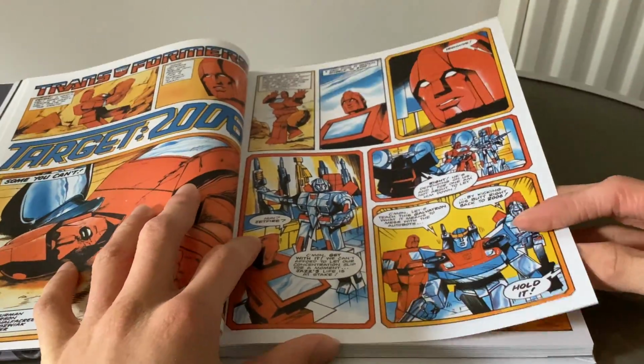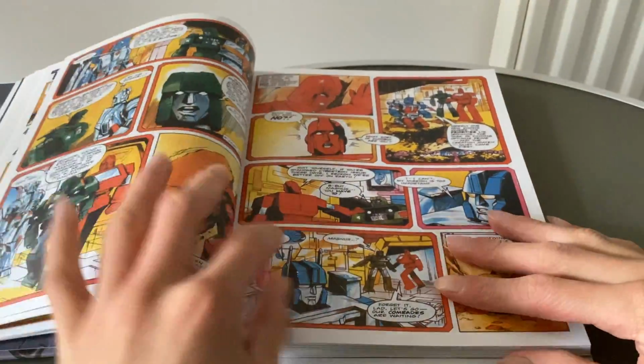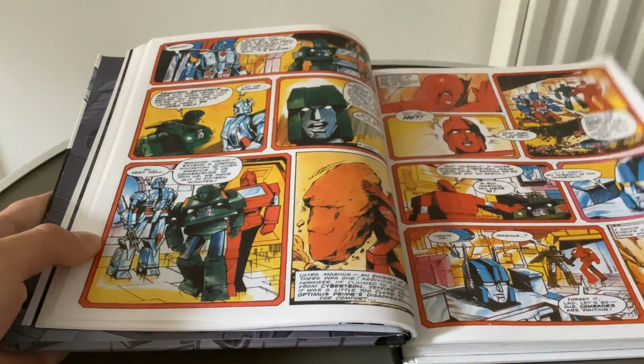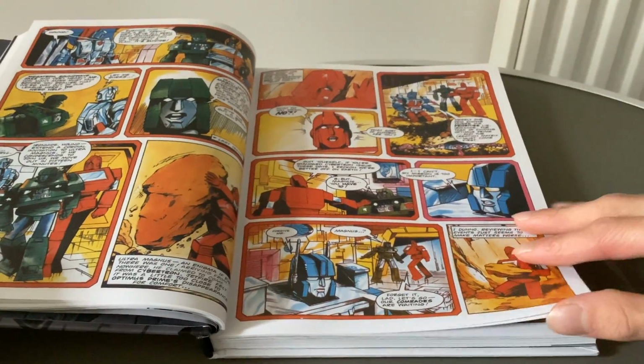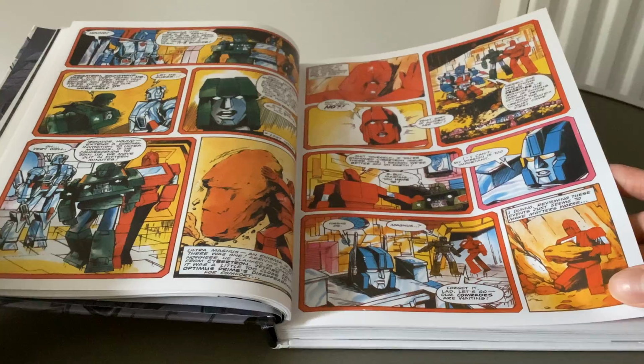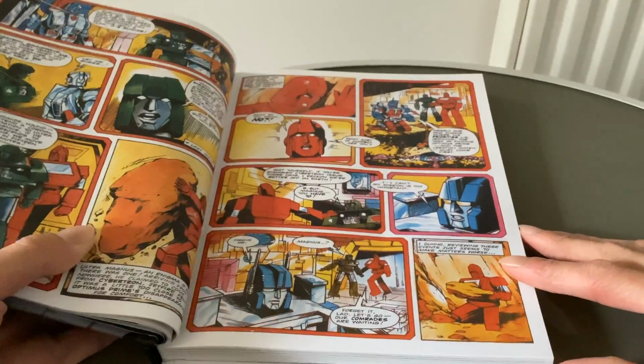And so we've got Jetfire discussing things with, obviously, they're trying to find a way to get Jazz back. So there you have it. And then we've got Ultra Magnus: "Get it, lad, let's go. Our comrades are waiting."